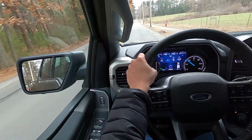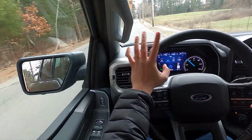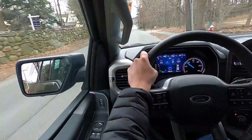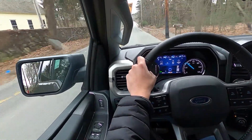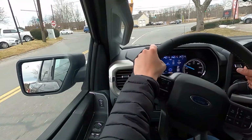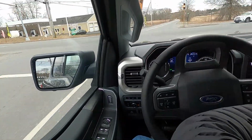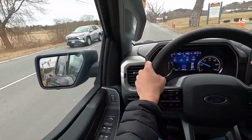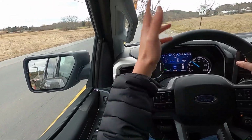Now, getting to the visibility of the F-150, there's plenty of it. The A-pillars are not very aggressive at all. Seating position, you sit very high up, and also the hood. Despite the fact this is a pickup truck, it actually slants a bit, so you can see quite a lot in front of you. So it definitely gives me a lot of confidence when I'm maneuvering this pickup truck around. Cornering is actually really impressive, along with everything else.